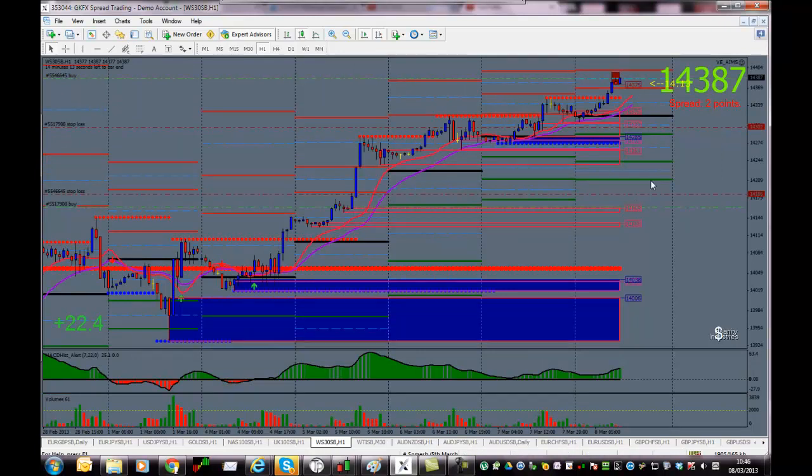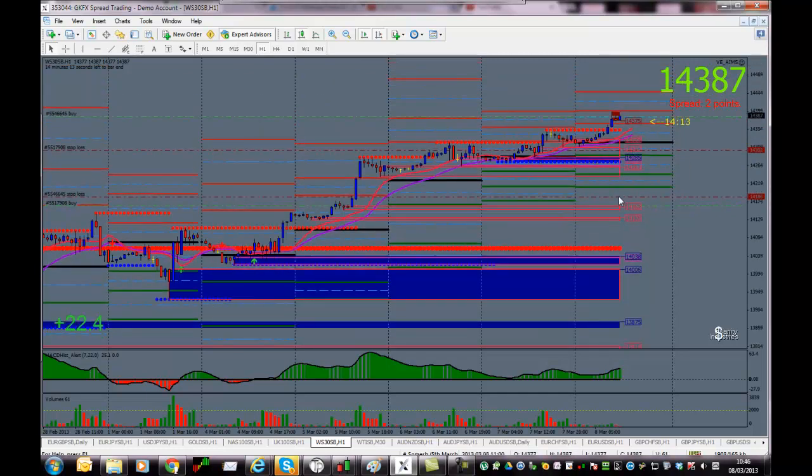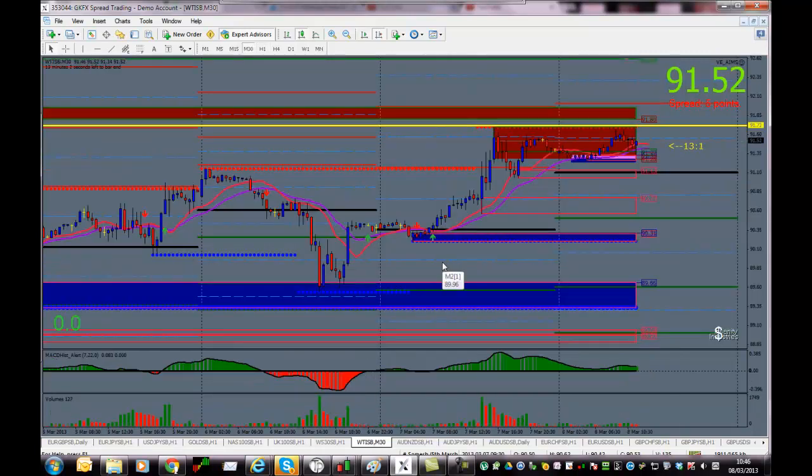Let's look at Wall Street. So Wall Street, I've had a trade going back to the 5th of March where I went long, and I've been long on this one for the last 221 pips. I went long again on a break of this area of resistance here, so I've added to my position, and currently my stop loss is sitting around 14303. So Wall Street looking good. Looks like the bullish trend will keep on going.